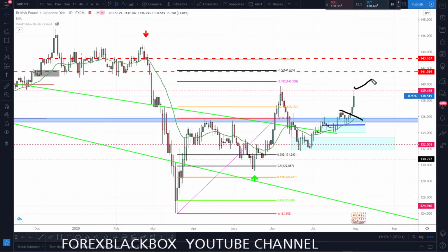If cable goes up, the rest of the pound pairs will go up as well, except Aussie. Because pound Aussie and pound New Zealand, sorry, are connected more with the stock market, so they can hold ground a little bit, but they can be weaker against pound. So far we come back down, come back up, retest, pull back, and continue back up on the play. So let's see what happens.